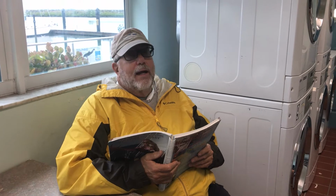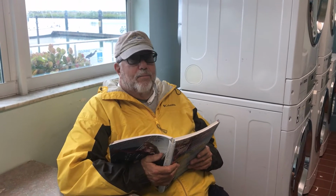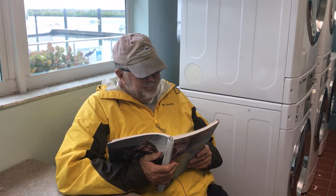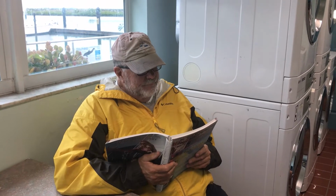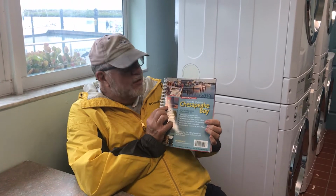What are you doing, honey? Well, seeing it's raining, I thought it'd be a good day to do the laundry. Something you have to even do while you're on the boat. What's that you're reading? Oh, it's a book about Chesapeake Bay. It's where I thought we could probably go next year.